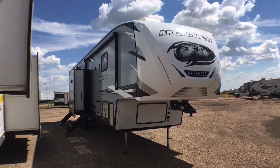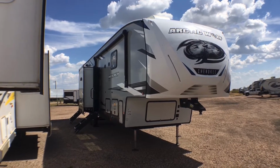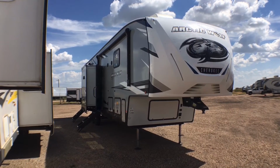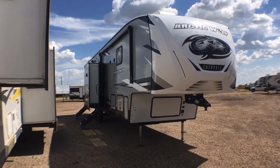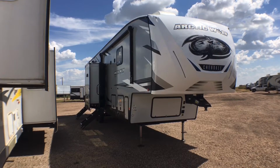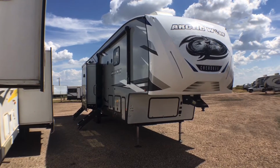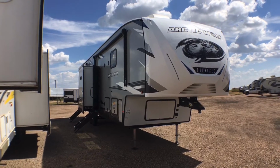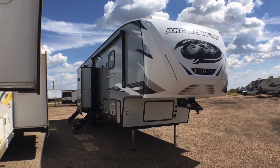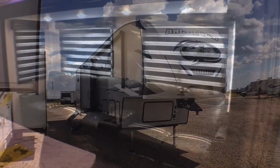This is actually our number one selling bunkhouse fifth wheel. It never stays in stock for more than a week or two. And that's kind of what we're going to focus on, is why this is such a good floor plan and what makes it so popular. So let's go ahead now and we'll jump onto the inside and we'll show you all the ins and outs of this big bunkhouse fifth wheel.